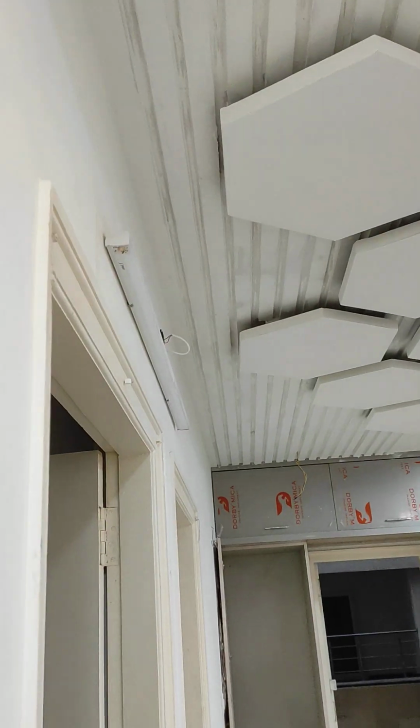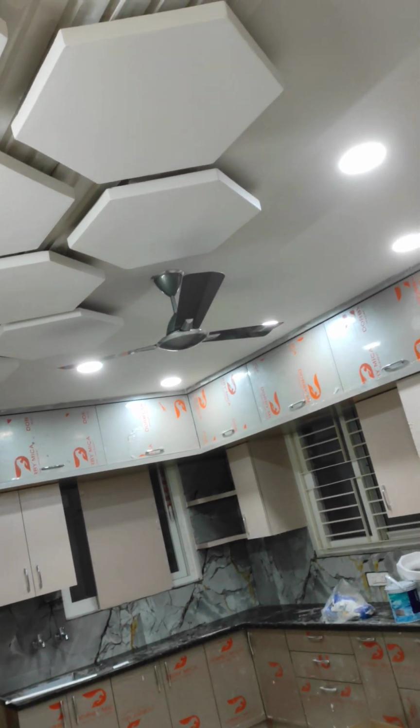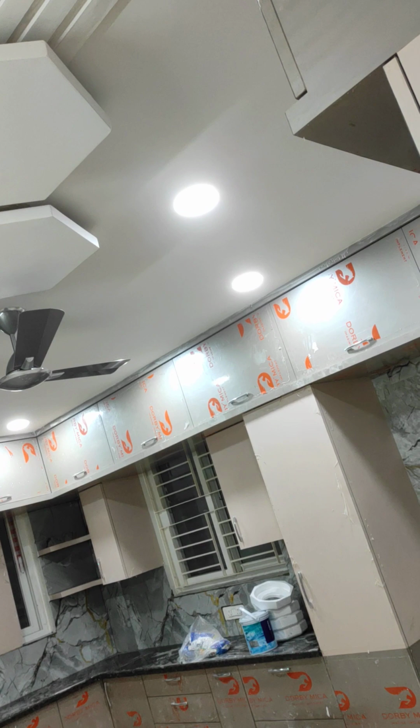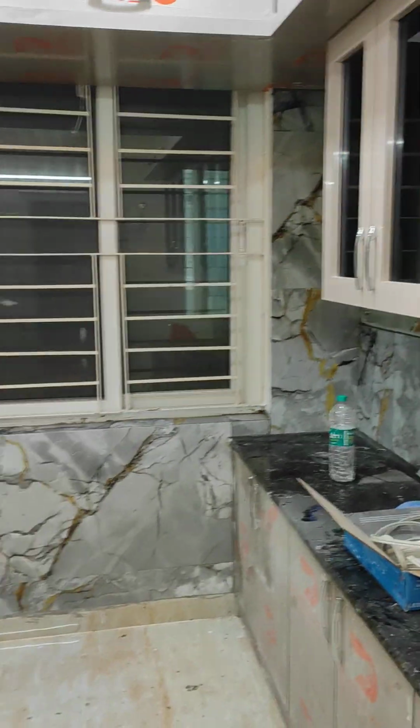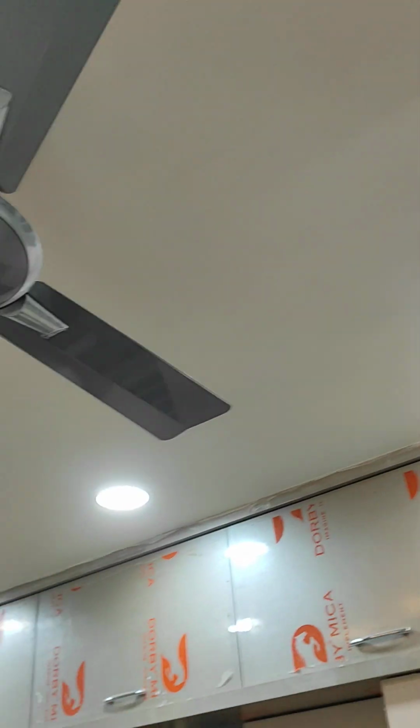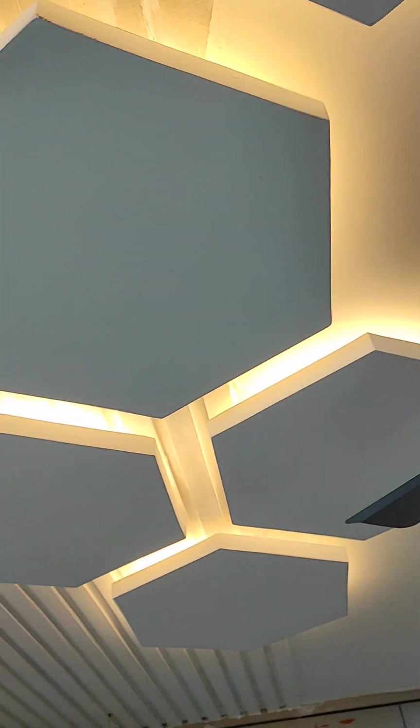And this is the kitchen. Now I have applied the granite for the remaining portion also. There are six lights in the kitchen and a fan. This is rope light, which is completed in the design.